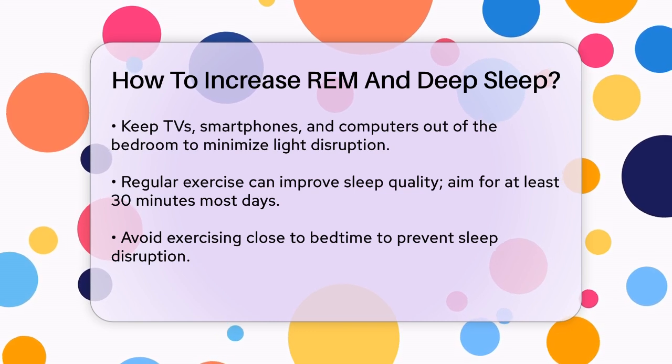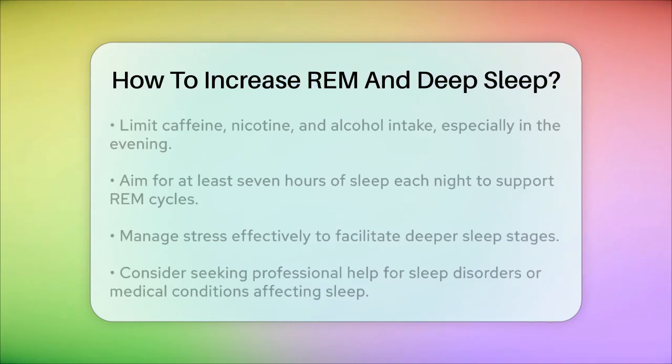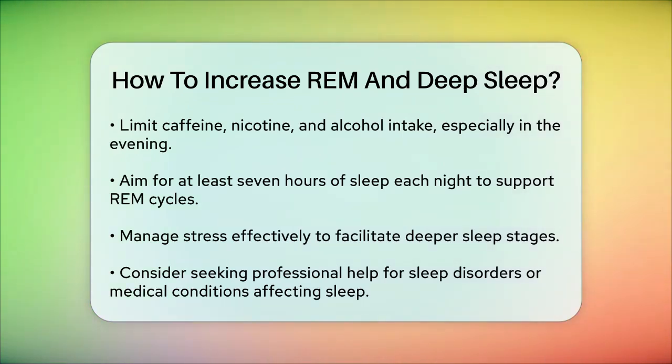Managing stress is vital for deep sleep. Stress and anxiety can make it difficult to fall into the deeper stages of sleep. Engage in calming activities before bed, and if stress persists, consider talking to a doctor for additional help.